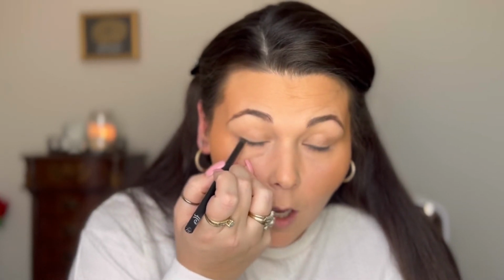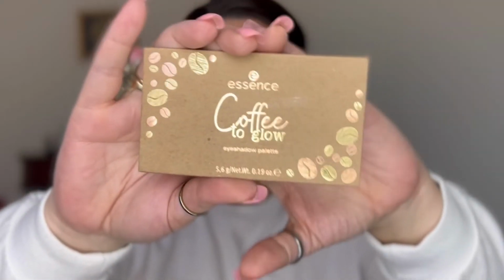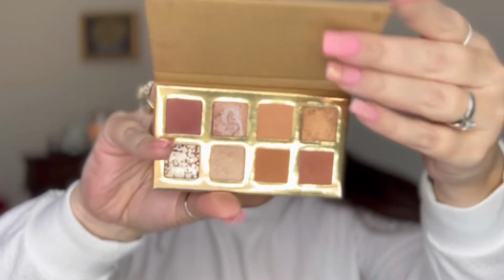I'm going to go in with my e.l.f. No Budge Retractable Eyeliner and put a little bit of eyeliner in here. And this is in the shade Black. So I'm going to take the Essence Coffee to Glow palette. I love this little palette. I just think it's so quick, easy, grab it. There's only so many colors in this palette. So, I mean, it's not that difficult to figure out what look you're going to do. So that's another reason why I like it so much.